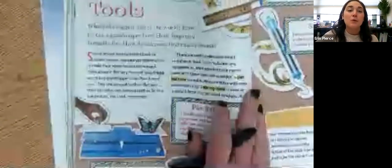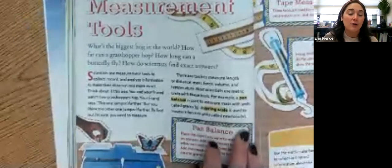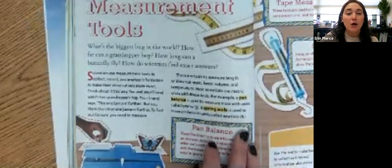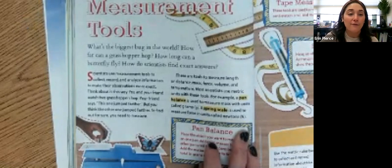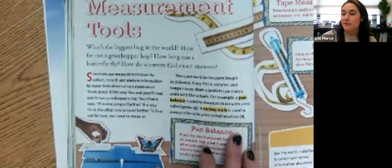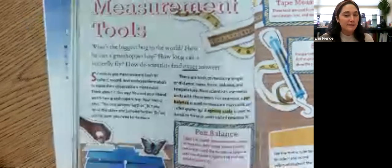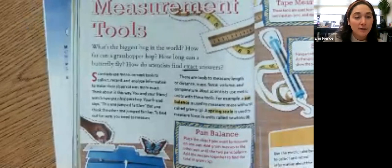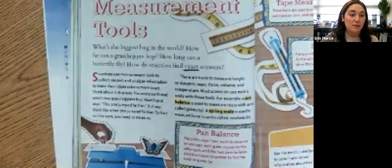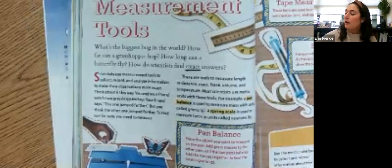Now we need to talk about measurement tools. What's the biggest bug in the world? How far can a grasshopper hop? How long can a butterfly fly? How do scientists find exact answers? I want you to really underline that. Not predicted answers, not maybe answers, exact answers, okay?